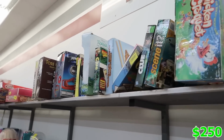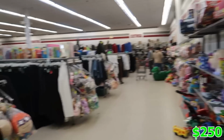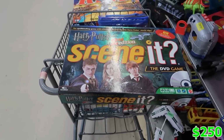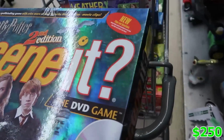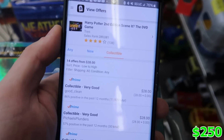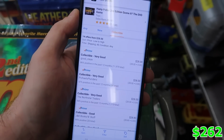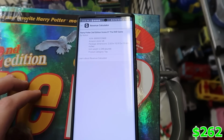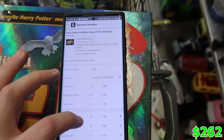Not that bad. Few more games down here, then I believe there's one more aisle of board games we have to check. All right, this Harry Potter 2nd edition Clue for $2.99, selling for 28 bucks. It's a bigger box, but it should still be okay. Let's see exactly how much in fees.